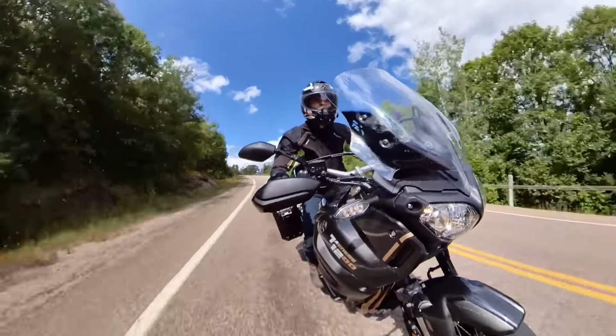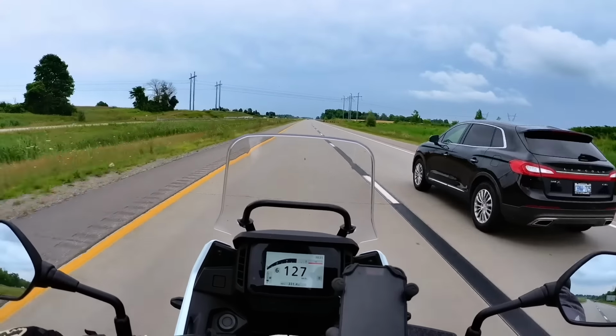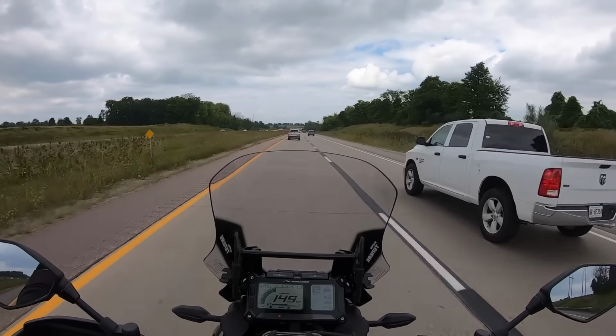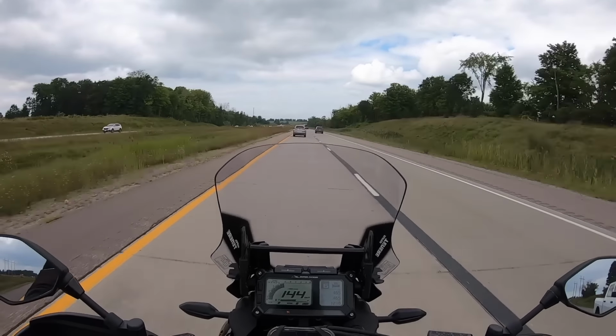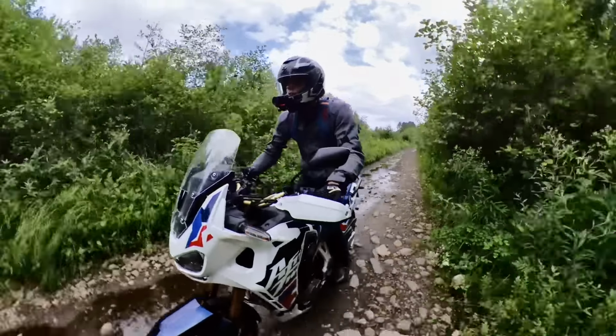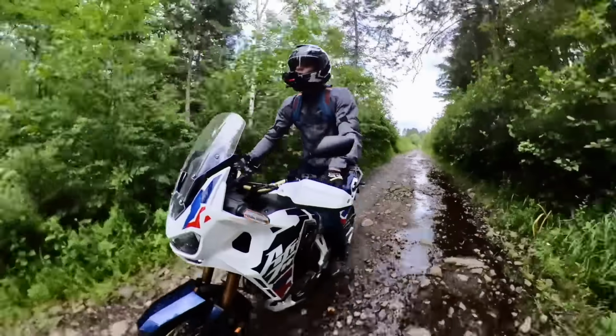On the highway, both bikes feel super solid and are unaffected by crosswinds or big trucks passing by, with the Yamaha again feeling slightly better planted, probably because of its extra weight. However, off-road, the Honda turns the tables dramatically. The weight difference between them feels a lot more substantial than the 40 to 60 pounds might indicate.